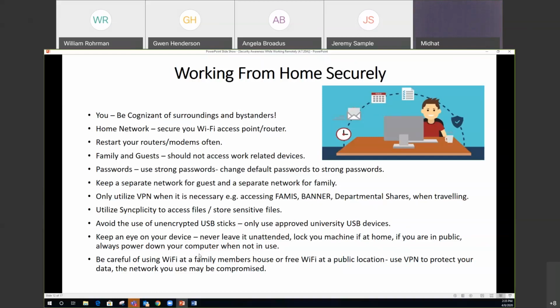Keep an eye on your device. Never leave it unattended. Ensure you lock your machine when you're at home, especially if you're in the public, and always power down your computer when it's not in use. Again, we're working in remote locations, so our mind frame is different. We're focused in doing our work, but we're also surrounded by a different environment. So while we're at home and we know we're secure at home, it's very easy for us to step away, do what we need to do, and leave our device unattended.